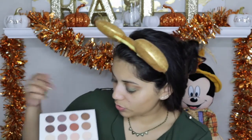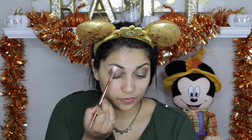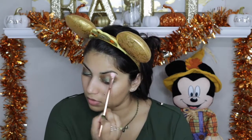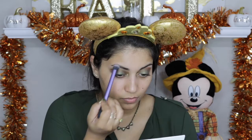I'm going to highlight my brow bone using Private Party, which is just a matte cream shade. I'll be going over my brow bone with something else later, but in the meantime, I just kind of want to lift the brow bone just a little bit. Now, taking a clean, fluffy crease brush, I'm just going to blend everything and make sure everything is seamless. I'm going to go back into that L'Oreal Infallible eyeshadow in Emerald and reapply that on the lid because most of it did get swept away.